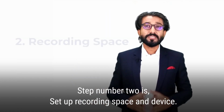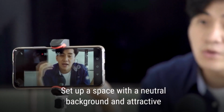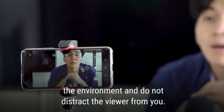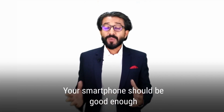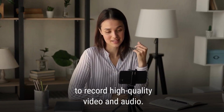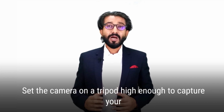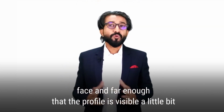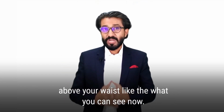Step number 2 is set up recording space and device. Set up a space with a neutral background and attractive lighting. You can include props that seem natural to the environment and do not distract the viewer from you. Your smartphone should be good enough to record high quality video and audio. Use Bluetooth or Boya mic. Set the camera on a tripod high enough to capture your face and far enough that the profile is visible a little bit above your waist, like what you can see now.